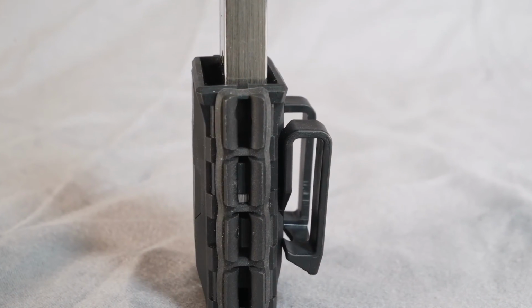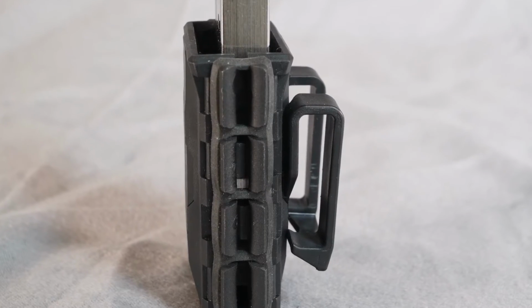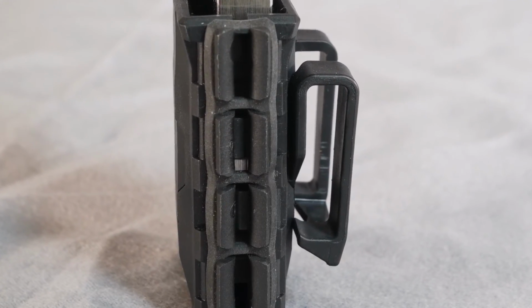Why? Because oftentimes I'm going to the range with multiple guns. I love having a magazine pouch that I know, if I'm going to do a reload or practice doing a reload, the magazine pouch will fit the magazine. So brand new from Crossbreed, last couple of days.